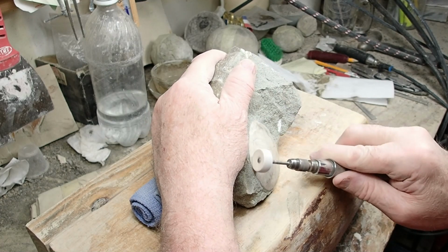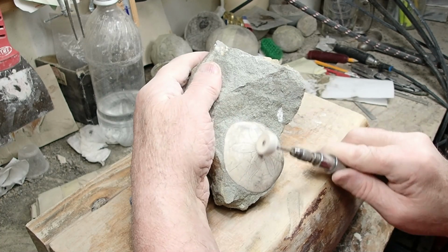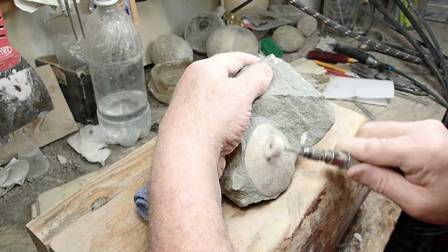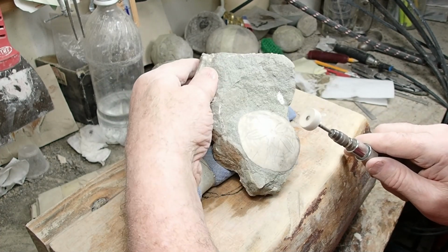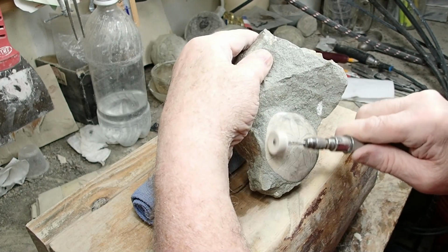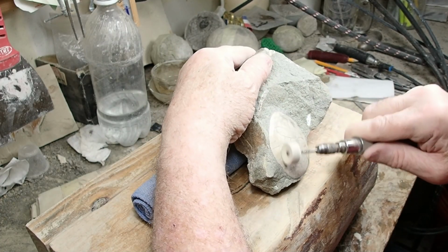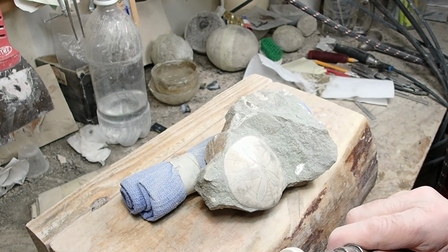It may not look like it, but I'm using quite a bit of pressure on this. Don't know if I like that area right there, but what do you do? That's a little better. Okay, getting there. A little more buffing rouge.